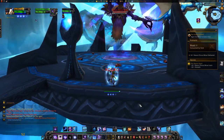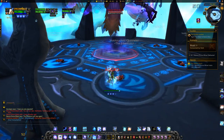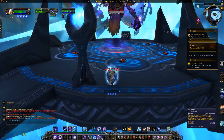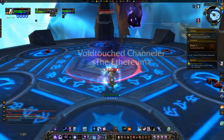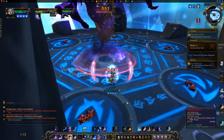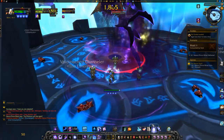When you cast Force of Gravity, continue moving toward the center of the platform, otherwise you'll be pushed off. Casting Ice Flows and continuing to DPS during the stage can be helpful. Interrupt Void Consumption.